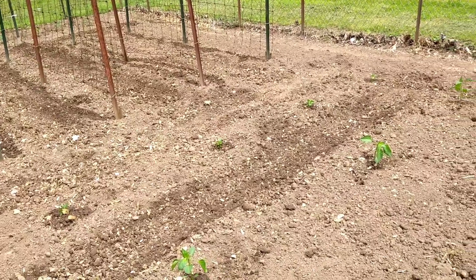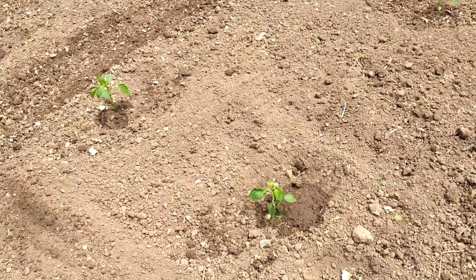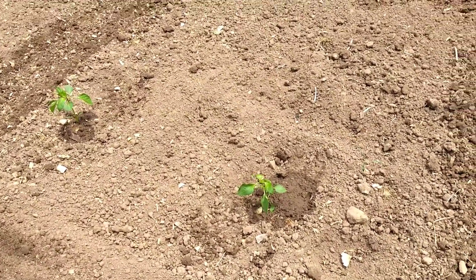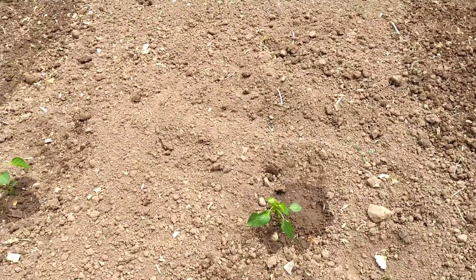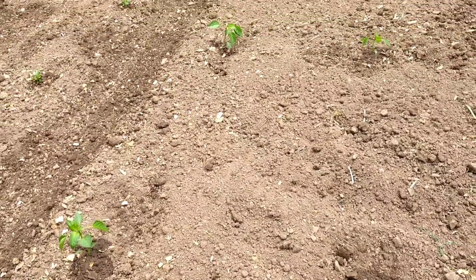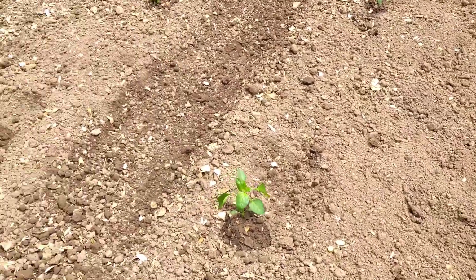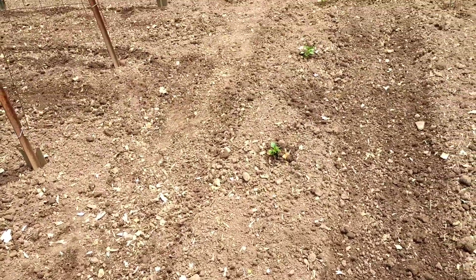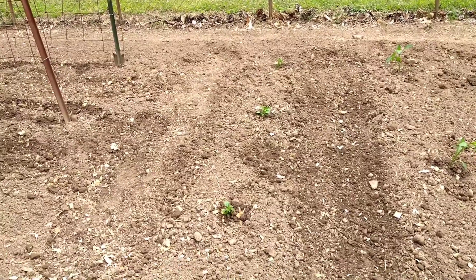Just finished planting, and it's supposed to rain today, so that's good, but I've watered everything with my little watering can. And what you see here are my sweet peppers. They're called the giant Marconi peppers. And I have six of those. Two, four, six. And then we have my husband's really super hot habanero peppers. And we've got four plants of those.